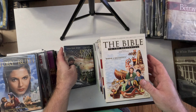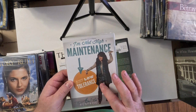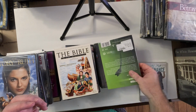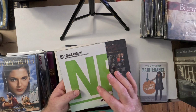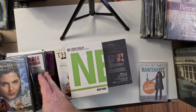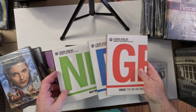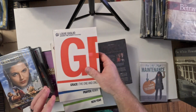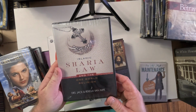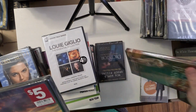Let's see if there's any more. Okay, I'm not sure, but let's just go ahead and look at the rest of this. So we have Not High Maintenance, Just Low Tolerance. That's Anita Renfro. Comedy CD, I think it's Christian comedy. There's a lot of these too. These Lou, is it Giglio? I'm not sure how you say his name, but I noticed, let's see, this must be a set. Again, there's another Jack Van Impe, Sharia Law. There's a Giglio.